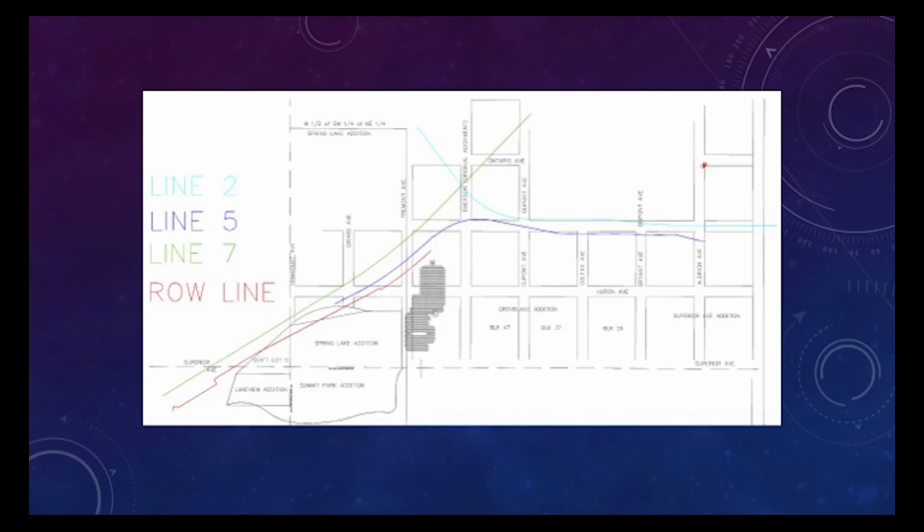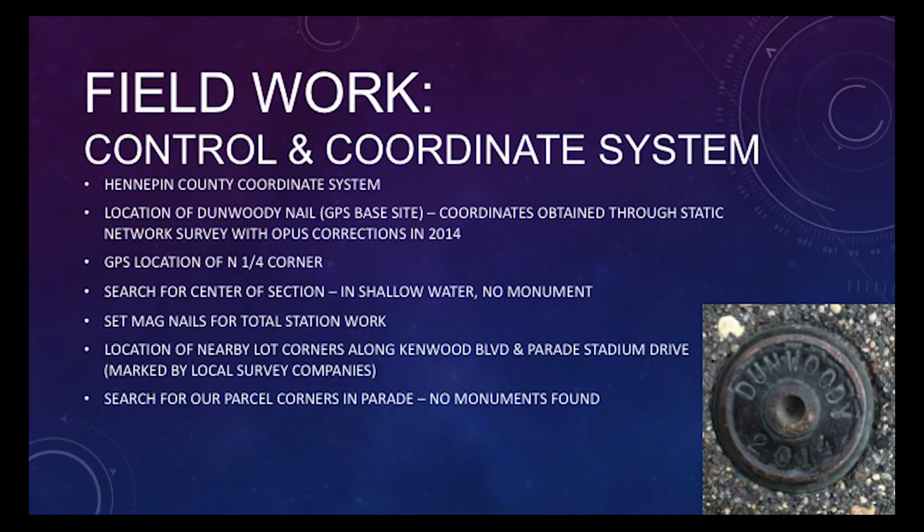It looks decent. So for our field work, I should mention that in Minnesota, we're lucky enough to have a county coordinate system for all 83 counties, I believe. So we based all of our field work off of the Hennepin County coordinate system where we're located. And for all of our GPS locating, our base point was what we call the Dunwoody nail, which is a mag nail that we set in 2014 and located through OPUS corrections. We then went out and located the North Quarter corner, where a lot of our line work is based off of. And our parcel contains the center of section, although it was never monumented.